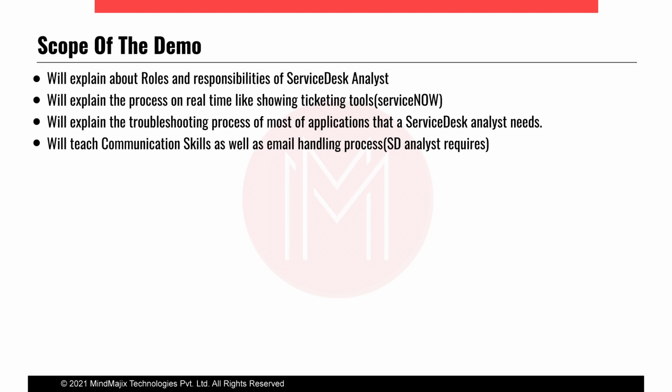They reach out either through call support, chat support, or email, but the main point of contact is the service desk analyst. That's why we can say that in any organization, the service desk analyst is the most valuable and important person. In the service desk, we have a lot of ticketing tools, but currently ServiceNow is the most efficient tool, and its value is increasing day by day.